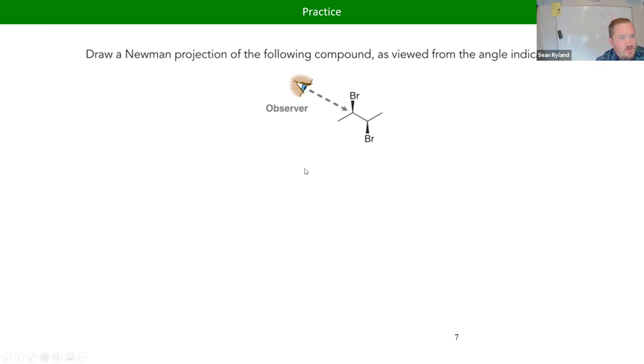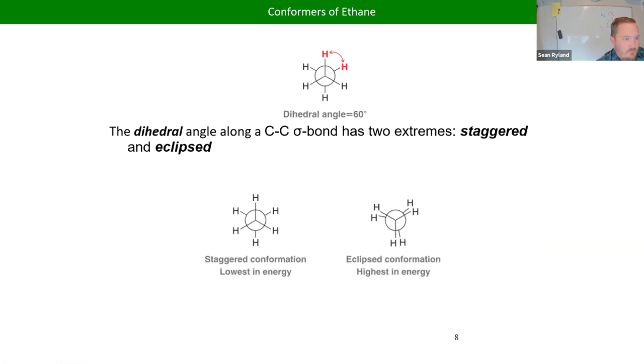So when we're trying to decide which of these is going to be the best conformer to draw, there's a few other terms that we're going to discuss.